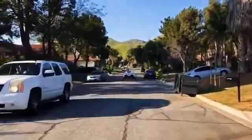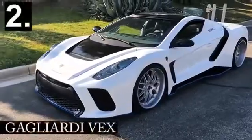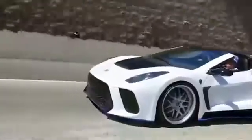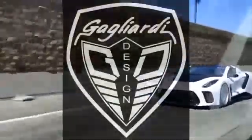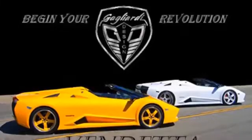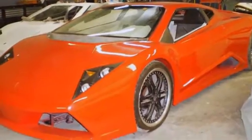The next car on our list mixes German engineering with Italian flair. The Gagliardi Vex is another custom exotic with a surprising price tag, and it's sold by a garage based out of California. They offer the Vex alongside an entire lineup of affordable supercar lookalikes, which continues to grow as the company reaches nearly 2 decades of experience in the industry.